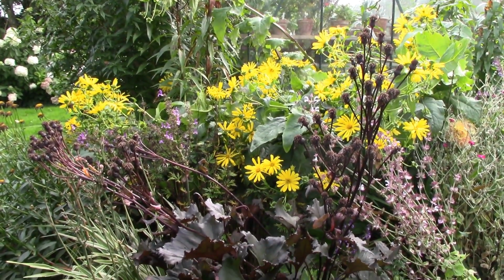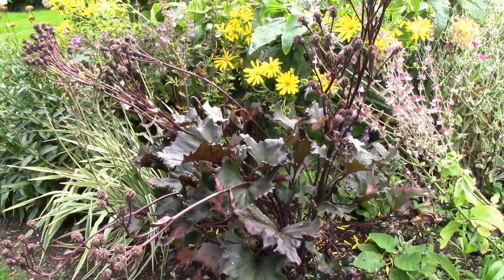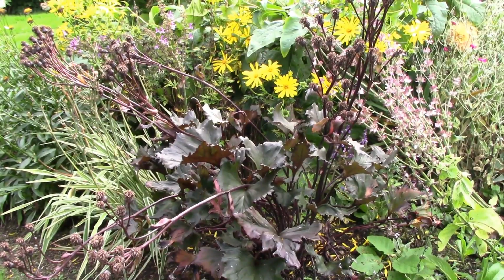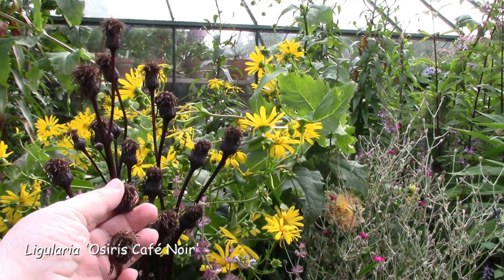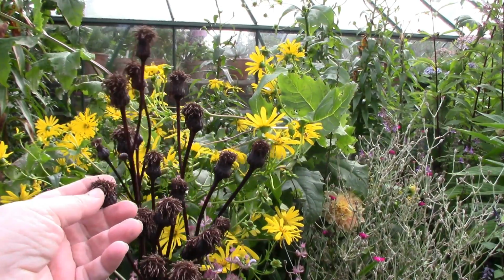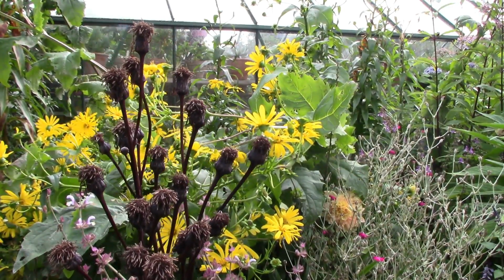In front of the Silphium we have the Ligularia, which is that purple-leafed plant. This is what you get if you don't deadhead them, and some people like this look. The seed heads look a bit like a dishevelled dog that has been through the water, and I guess that's a pretty accurate description of what's happened here with the weather this month.